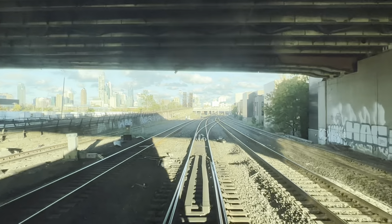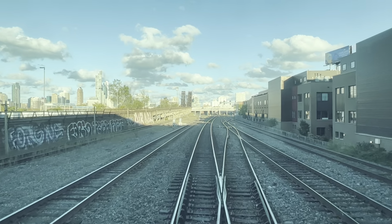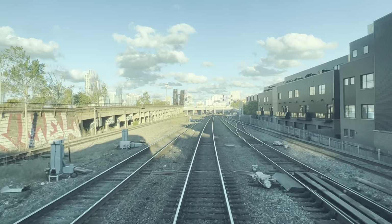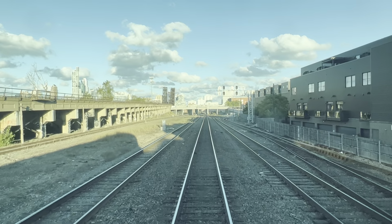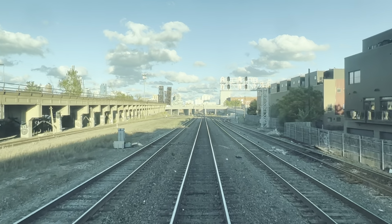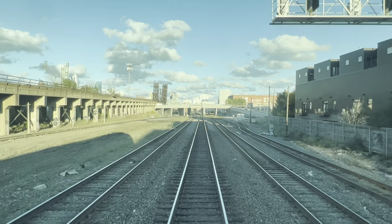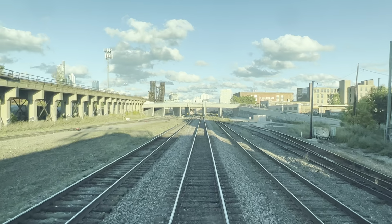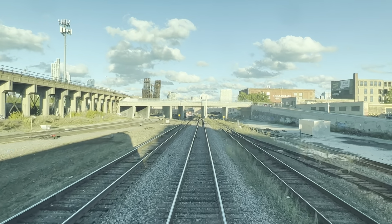These crossovers allow Union Pacific Railroad to get access to their Canal Street intermodal terminal further down in the distance east of here and to the right. On the left, the elevated line is the beginning of the St. Charles Air Line. That allows Amtrak trains like the City of New Orleans to get access to their lakefront line going north-south, originally Illinois Central.